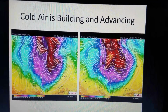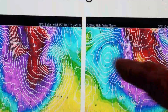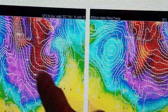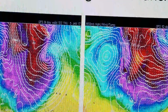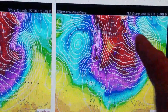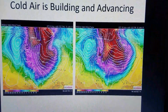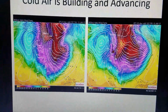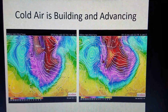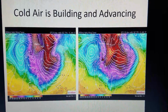The cold air is building and is advancing slowly but surely to the southeast. You see the flow of air around this upper level low, counterclockwise, the wind vectors from the northwest. Again, that happens here on the 6th of January as well. Purples and reds are dominating the northern hemisphere, which indicates colder air. So we have to keep a close eye on the amplification of the jet streams to see where this coldest air is going to spill into and how cold it's actually going to get.